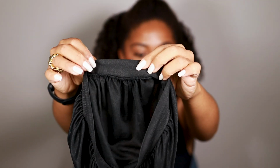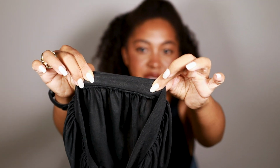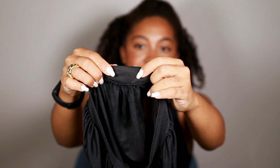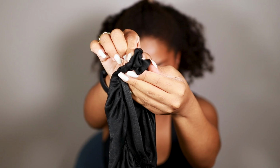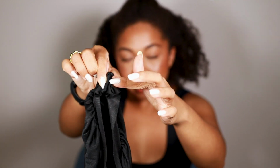As you can see, it is very stretchy, although it's old, so it's kind of lost its stretch. I need a new one, but it is stretchy. The pleat is very fine, so you don't feel it, there's no friction. Most bonnets have an edge that's pleated, and this rubbing against your hairline causes friction.